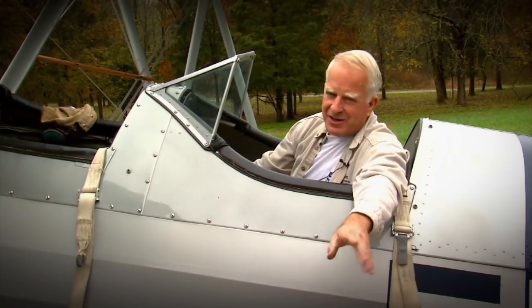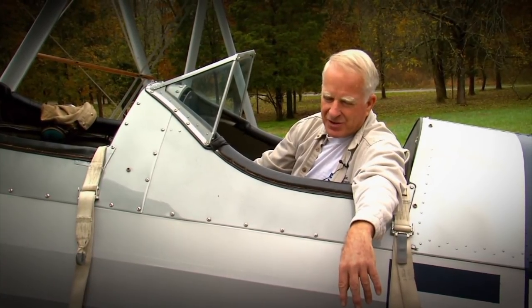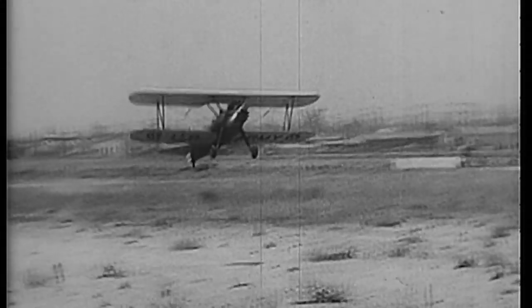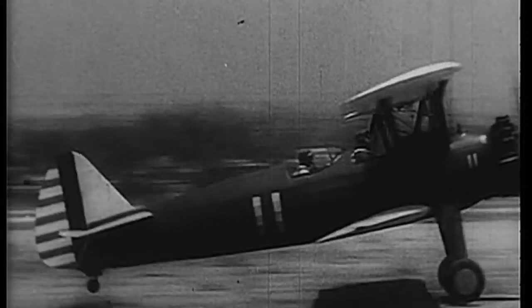Wow. The nature of tail draggers and biplanes is they have some bad landing characteristics. This was the first airplane everybody flew, and it washed a lot of people out, and that's a shame because a lot of good pilots never made it. And it all had to do with the goofy landing gear being narrow in the tail.